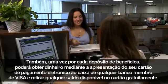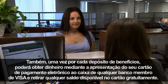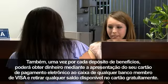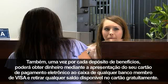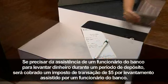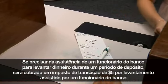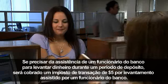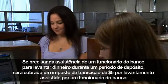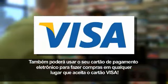You can also get cash by presenting your electronic payment card to the teller of any Visa member bank and withdrawing any cash balance available on the card, free of charge, once per benefit deposit. If you require additional teller-assisted withdrawals during the deposit period, you will be charged a transaction fee of $5 per assisted withdrawal. You can also use your electronic payment card to make purchases anywhere that accepts Visa.